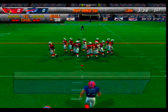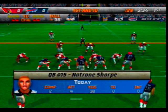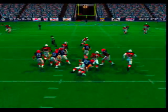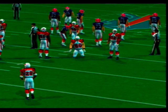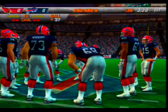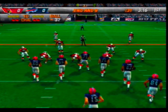First and 10. Ball on the 38-yard line. Here we go, baby. We got to have it, dude. So we going to take it. Hand off to the tailback. Mitchell comes up to make the play at the 37-yard line. When you run the ball in the first half, you're trying to keep the defense honest. But if you're only getting gains like that in the second half, then it puts more pressure on your passing game. Second, ball on the 37-yard line.